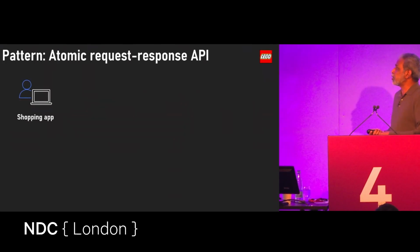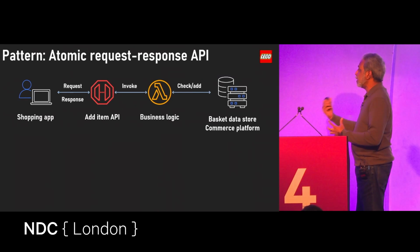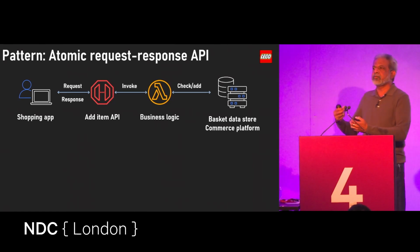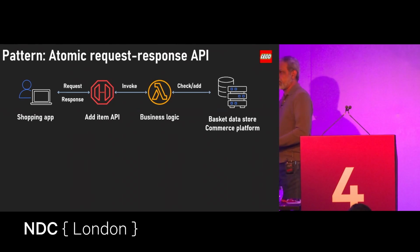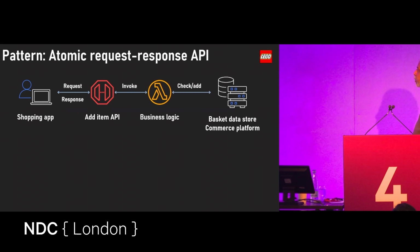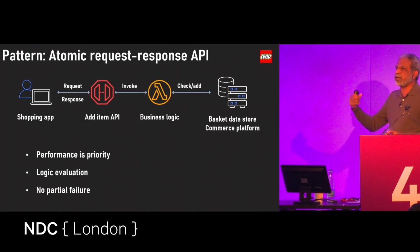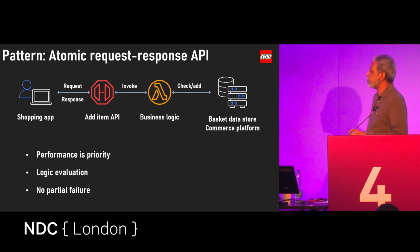Now, how do we use it? So we have a shopping app, an API, a function behind it, pushing the logic, and there is a platform or a third party or a different service behind the scenes, fulfilling. So obviously, when you drop something into the basket, a bunch of things go on behind the scenes, like validation. If you are a signed-in or a registered customer, you will check the age, make sure that you can buy this product in this country, all sorts of things happen. So performance, again, is a priority. Logic validation. There's no partial failure in these situations. You say either success or failure, right? You can't simply go in between because the customer won't understand any of those things.